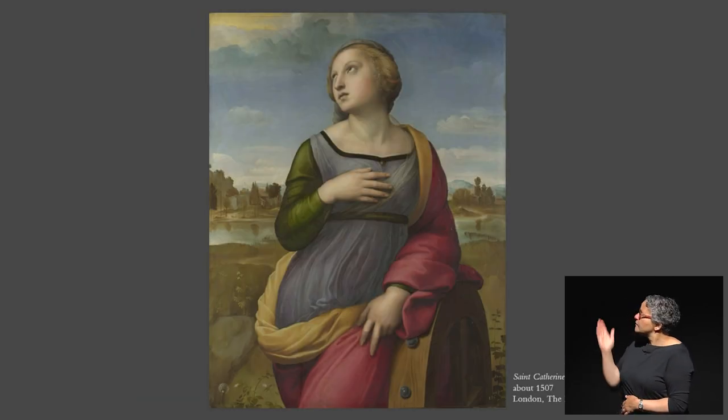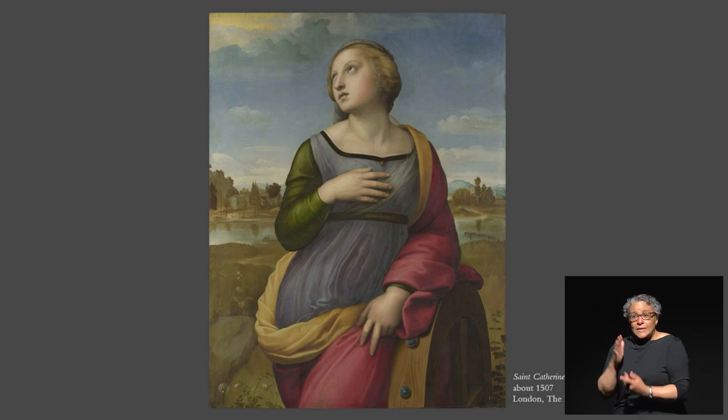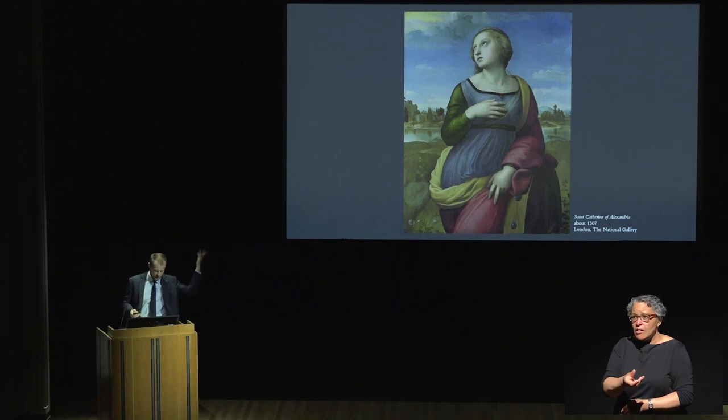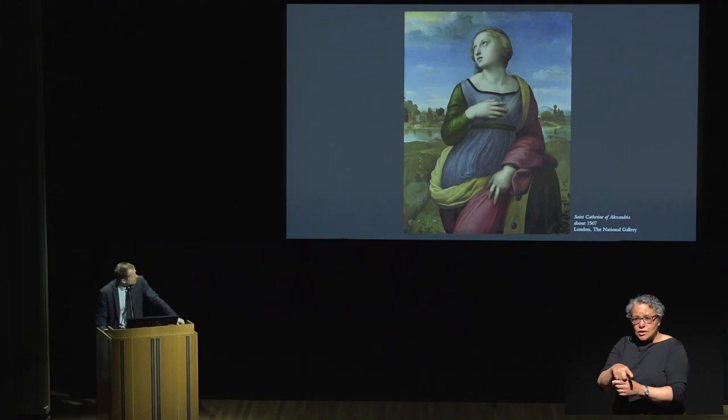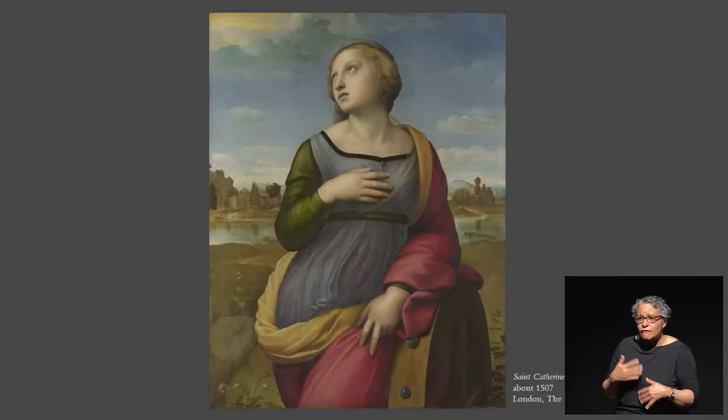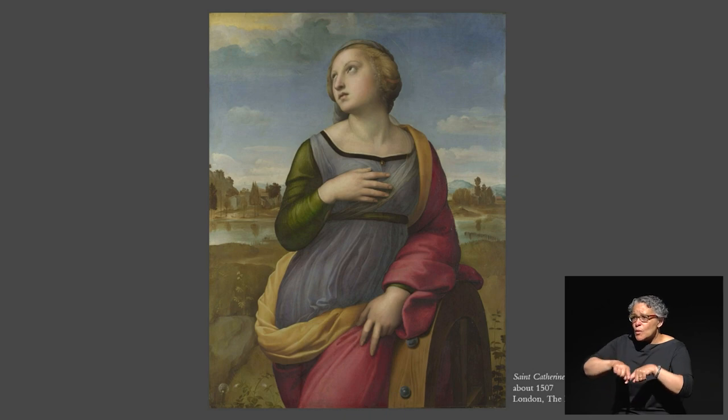Here we get to something also very important, two things are very important. First, this shows St. Catherine, the fourth century martyr who was tortured on a wheel, which was then destroyed by God with a lightning bolt because of her conversion to Christianity, and then she was beheaded. This is for a private patron, we don't know who, for private prayer or devotion. Raphael eschews all the pain and suffering of martyrdom to present something to us that is pleasant to contemplate. And this is an important thing about him too.